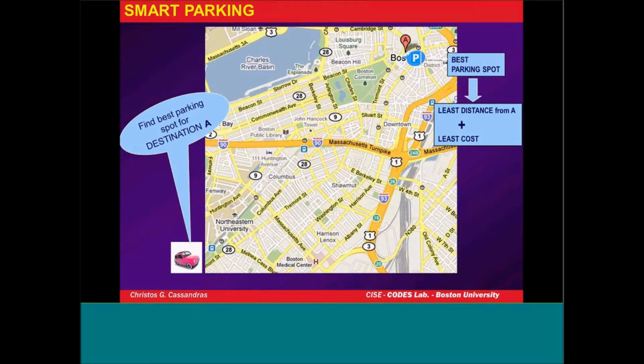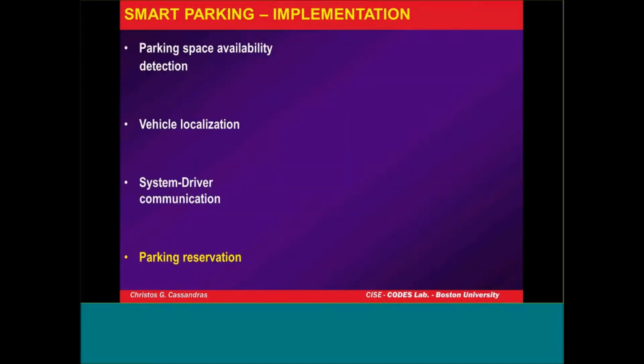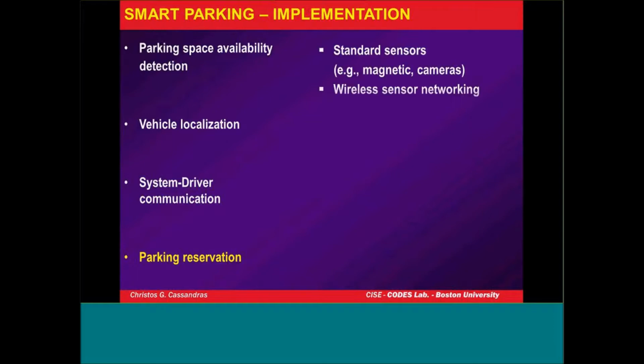And the system finds the best parking spot for this driver in the following sense. It is the shortest distance from the actual destination and provides the least cost, street parking versus garage parking and so on. And in addition, it reserves it. How do we do that? We do that by addressing each one of these 4 technical issues with the available technology that we have.